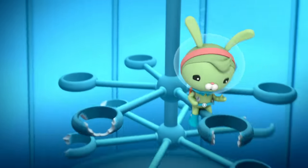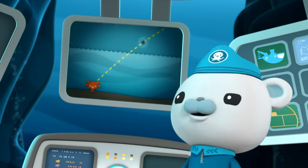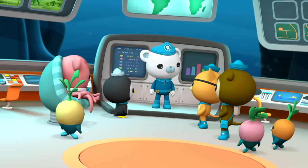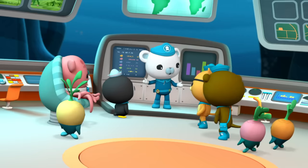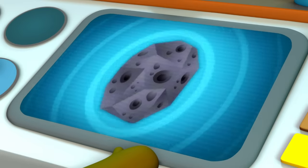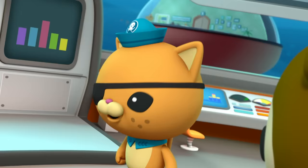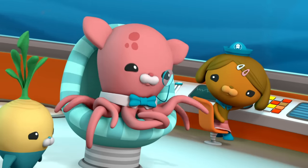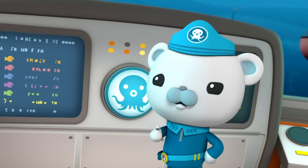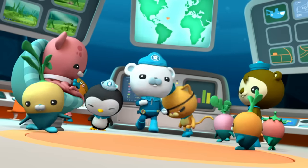Actually, Cap, this could take me a while. If we can't fix the engine and move the Octopod in time, then we need to find a way to stop the meteor. Shellington, Inkling, what else do we know about meteors? Well, as you can see, they look like big black rocks. Yes, but they're actually part metal. Metal? That's right. In fact, they can even be magnetic. Magnetic. That gives me an idea. Kwazii, Peso, to the guns.